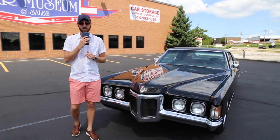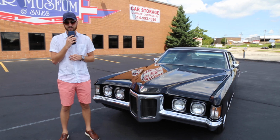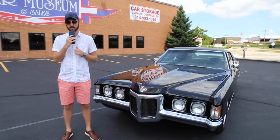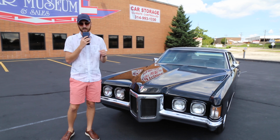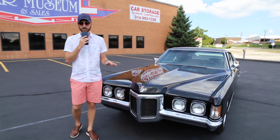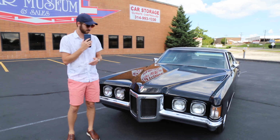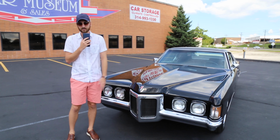To save in production costs, Pontiac shared the A-body 118-inch wheelbase chassis with the Le Mans GTO, although distinctly different in their body shells. The revised Grand Prix would have a very pronounced front grille and the largest hood in Pontiac history. I know because I tried to lift it up and it's really heavy.